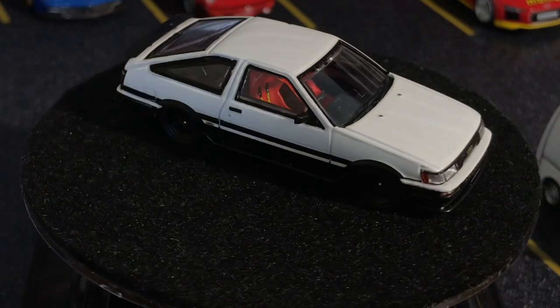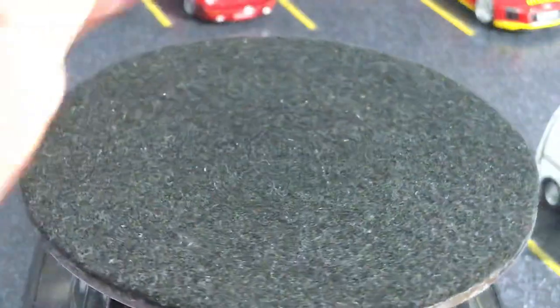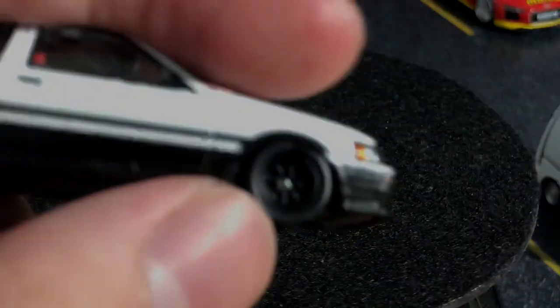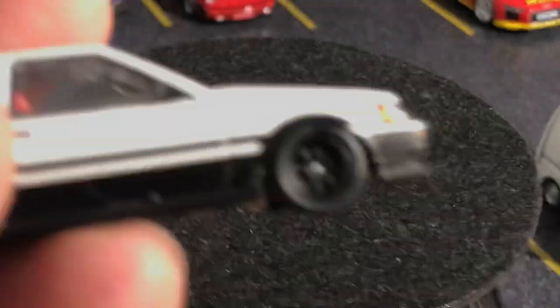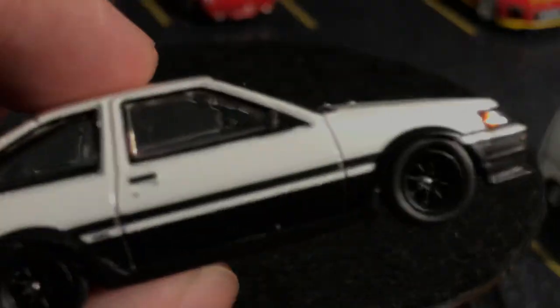And this is the beginning of the models that really don't roll. This one, you can see, just doesn't roll whatsoever. Well, I mean, it rolls, but it's got a lot of friction in here. If you put it on a hard surface and try to roll it as you would roll a Hot Wheels car, it's not going to roll at all.